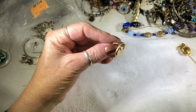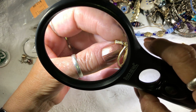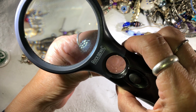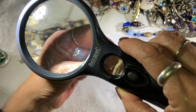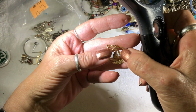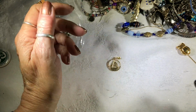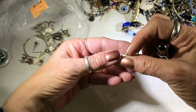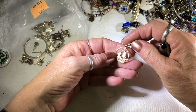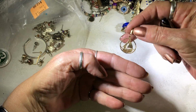This says something. See if I can read that. Can't really. It's probably just plated. Doesn't feel like real gold. I'm not sure what that is. I have to test it and find out, but it's a little sailboat pendant.